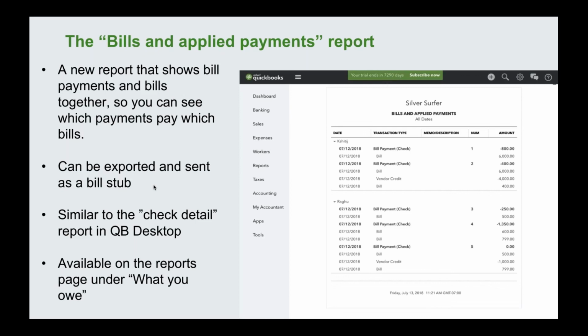With this report, you can see a complete and comprehensive list of all of your bills that have been paid with a payment and the payment that they're associated with. You can also export this as a bill stub. This is going to be available on the reports page under the What You Owe section, and it's somewhat similar to some of the ways that the check detail report can be customized in QuickBooks Desktop, for those of you that use QuickBooks Desktop.